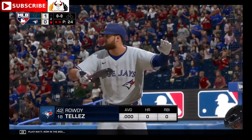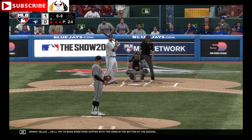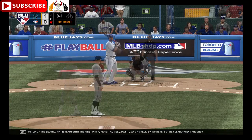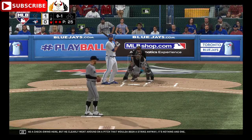Now in the box, Rowdy Tellez will try to make something happen with 2 gone in the bottom of the second. Ready with the first pitch. Here it comes. And a check swing here, but he clearly went around on a pitch that would have been a strike anyway. It's 0-1.